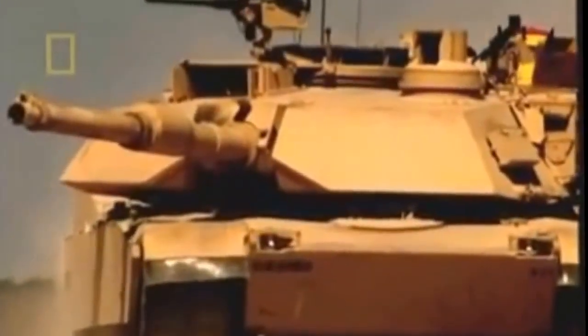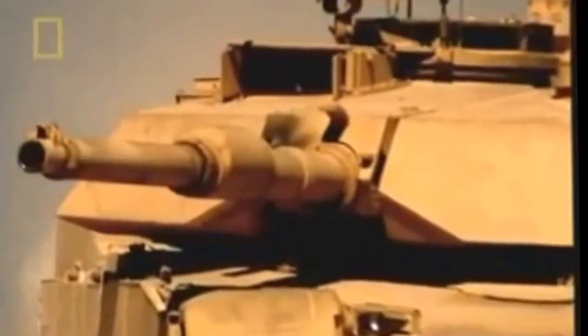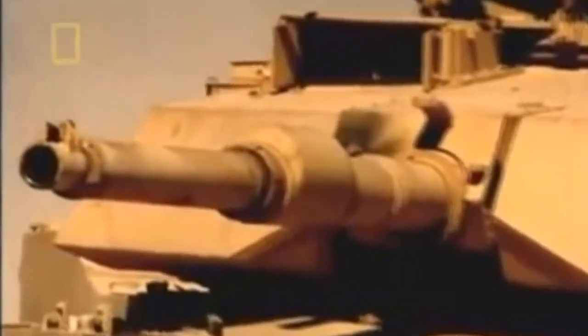Warheads can now punch through 800 millimeters of steel. Tank armor has had to become strong enough to repel weapons like these, yet remain light enough to maintain a tank's speed and mobility. The effectiveness of this, the ultimate tank, was proven in 1991 when the Abrams first saw action.